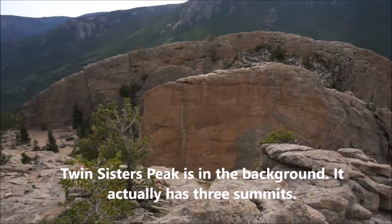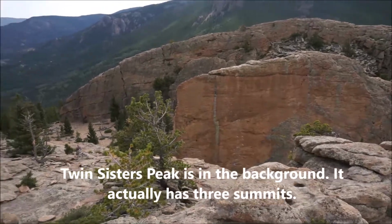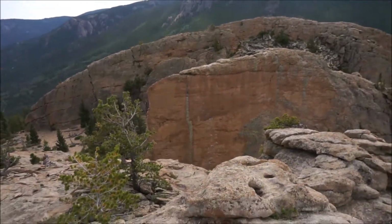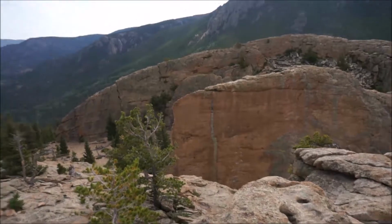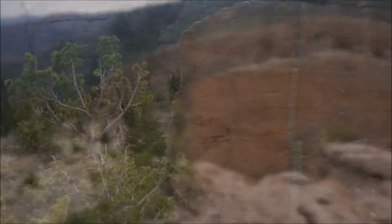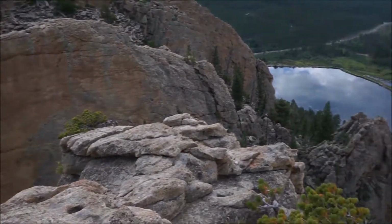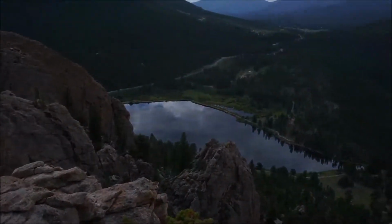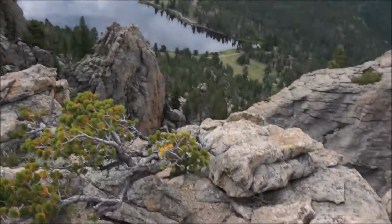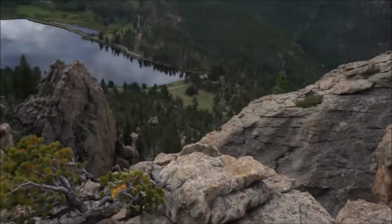This rock here is a famous climb. They climb up the left edge there. You can see, maybe see chalk on it from all the climbing. Below me is an area they call Jurassic Park. Just down here, there's climbers in these rocks.